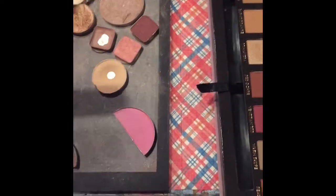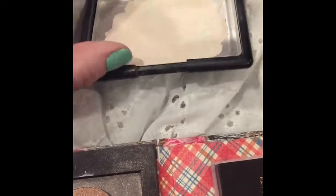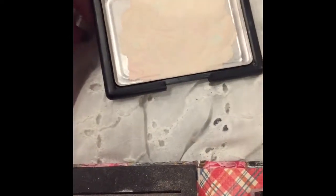So yeah, with my e.l.f. powder, the tone correcting powder that is also in my Project Pan. A lot of these A products are. I didn't get a lot of use out of it because I only used it for the 1 week instead of both. But you know, I'll continue to use it. It will eventually go away.